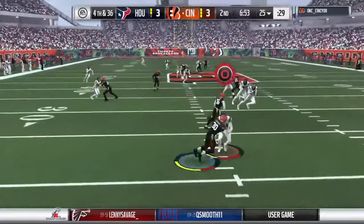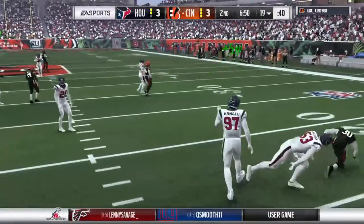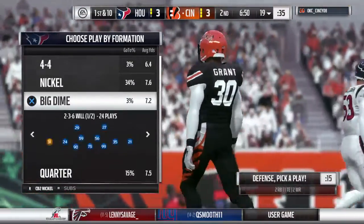And this will be taken at the 13. Able to get away. That's why you keep the legs churning. Call that one an even 60 yards, 6-0. And the Bengals will have a 1st and 10 from deep in their own territory.